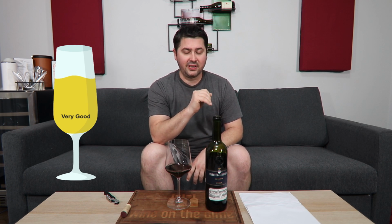So here's the deal. This is a very good $13 bottle of wine. You could let it age a little bit longer. It does have acid. However, I feel like at some point, maybe in the next few years, those tannins are going to break down to the point where if you let them go any further, it's not going to end up working out for you with this bottle.